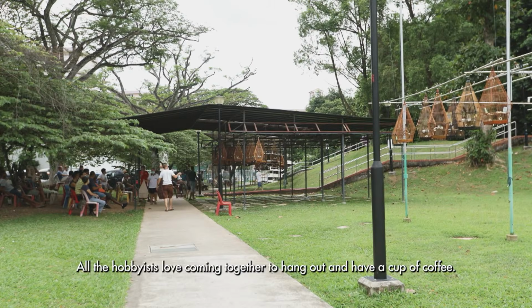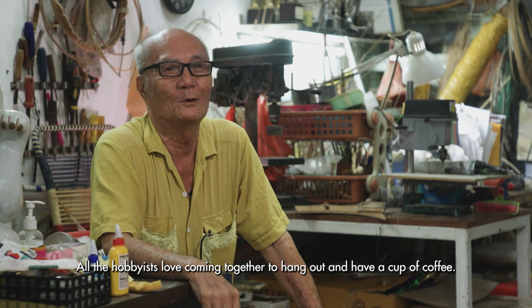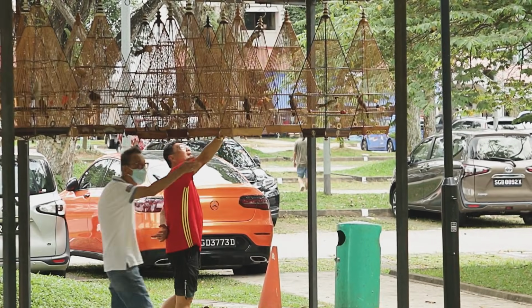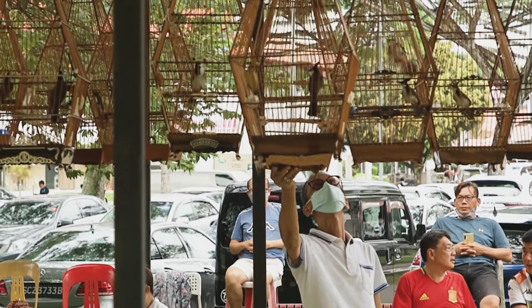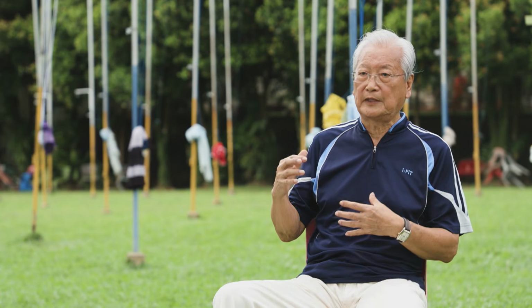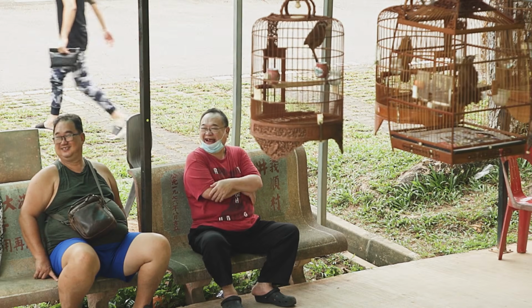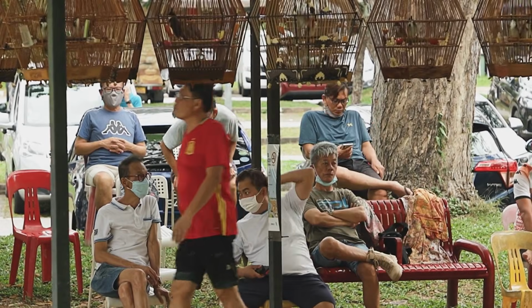The hobbyists here are very, very passionate people. They come here very early in the morning, even before sunrise, to enjoy the coolness of the morning air, have the morning cuppa and have a chit-chat. And in doing so, it takes away their loneliness and it improves their mental health.